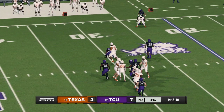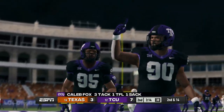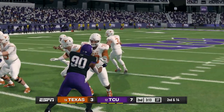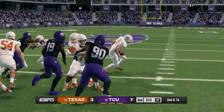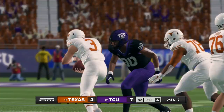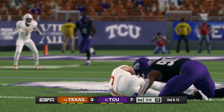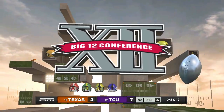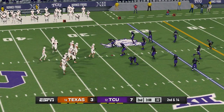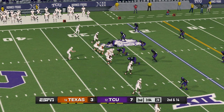He's going to try and scramble. And he's going to come up with a sack. This is the 10th play of this drive. The quarterback in the gun with 5 receivers.